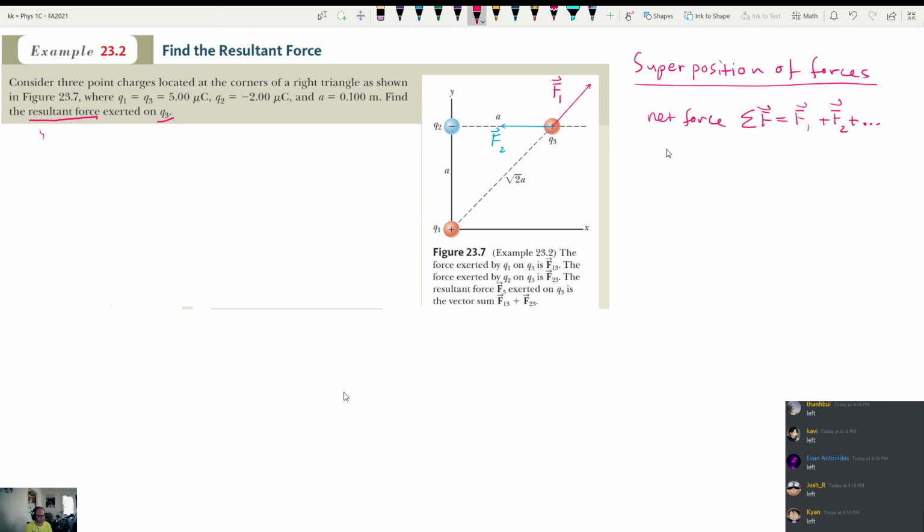Of course, how do we add vectors? We usually break them up into components and then add them, right? All right. Well, let's see how much of this we can get through now.